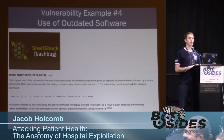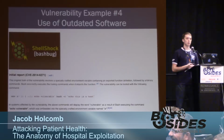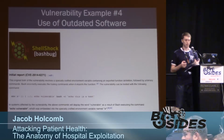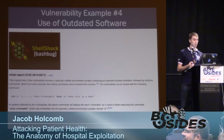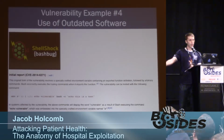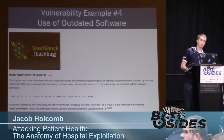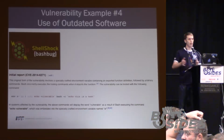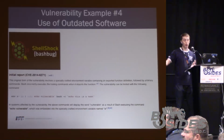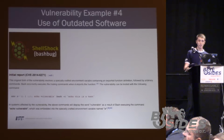Really quick, this bug exists in bash, and it's the result of improper or inadequate parsing of function definitions. What actually happens is, if you have an environment variable, and that environment variable contains a function definition, whether it's correct or not, it just has to be syntactically correct, any trailing characters are going to be interpreted and actually executed. So what you can do is set up an environment variable to contain a bogus function definition, and then have whatever attack string you want to execute following that definition, and bash will go ahead and incorrectly parse it and execute those commands. That's pretty awesome.